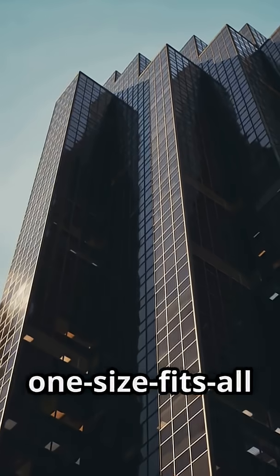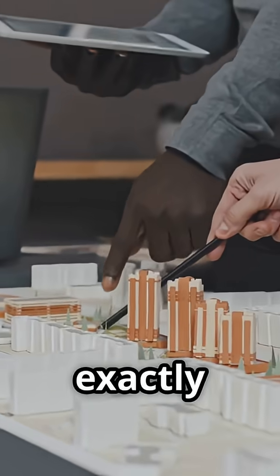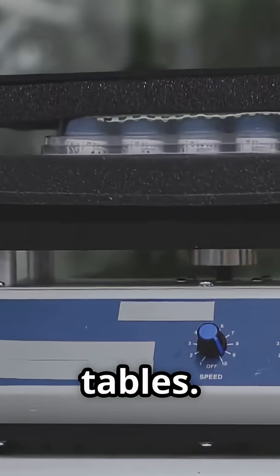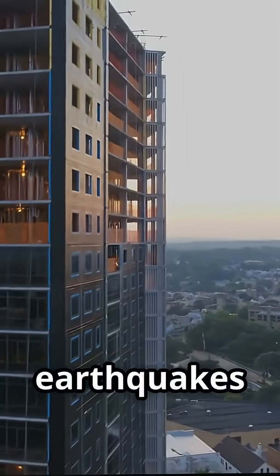Of course, there's no one-size-fits-all answer. Engineers use computer models to predict exactly how a building will move in an earthquake. They tweak the design, test it, and even build scale models to shake around on huge vibrating tables. Every detail from the bolts to the glass is chosen with earthquakes in mind.